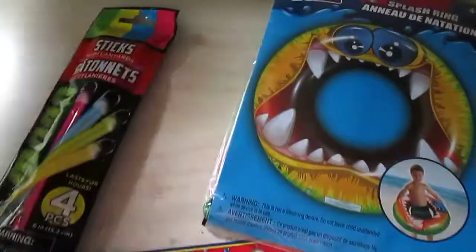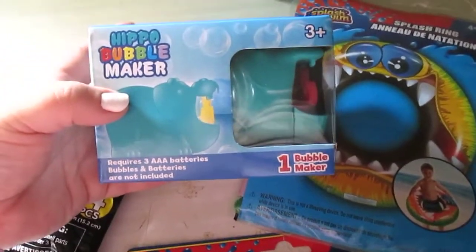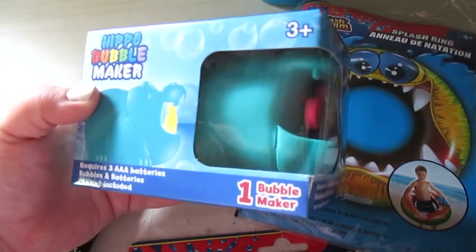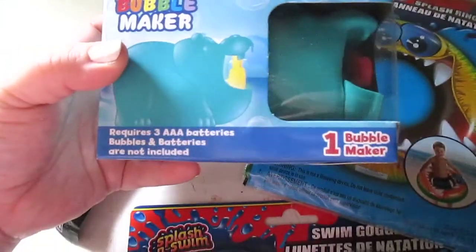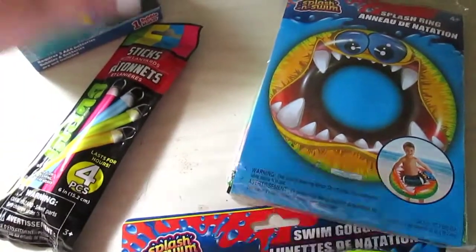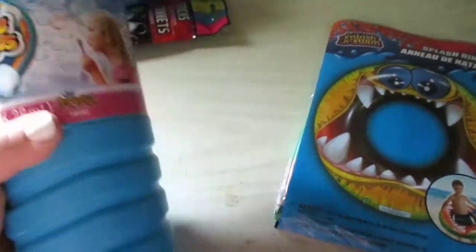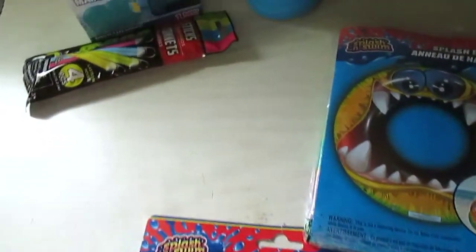I also got this to throw in there. It's the Hippo Bubble Maker. This is the first time we were able to find the bubble blowers there. So I kind of thought I probably should have picked up 2 of these anyways. But it takes 3 AAA batteries, and I am so excited for Connor to use this. And so I have that to put back in there. Also got a thing of the Super Miracle Bubbles just for that. And that's all the Connor goodies.